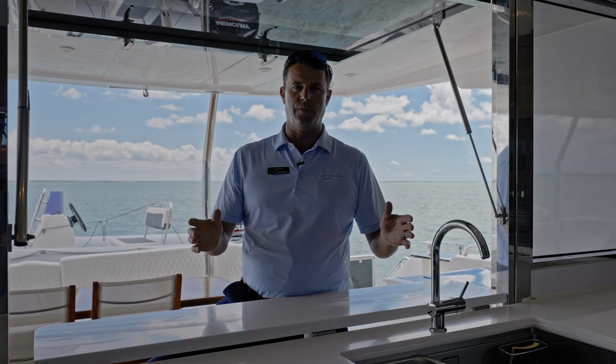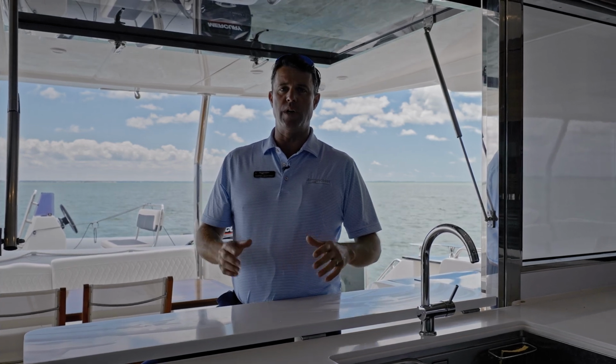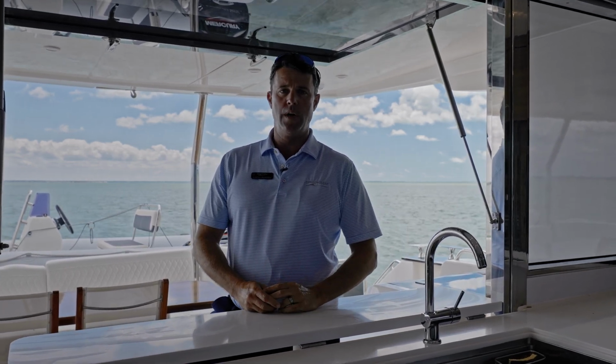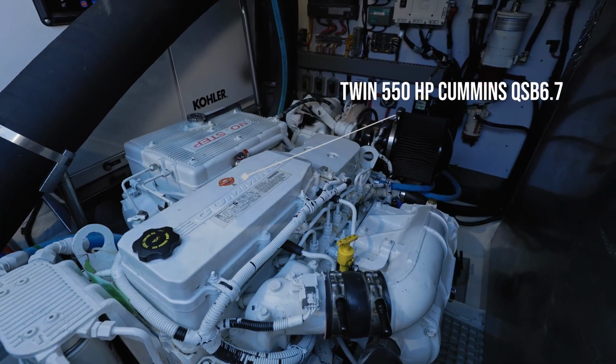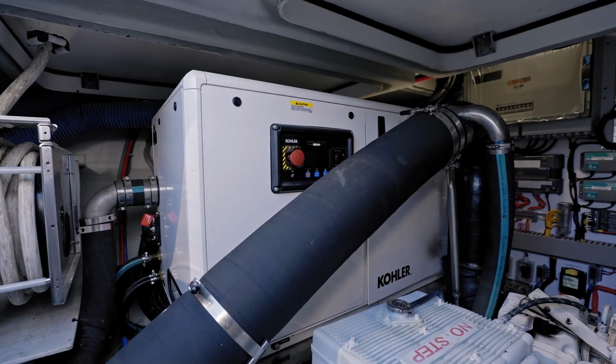About this amazing Aquila 54. This boat has been privately owned since brand new. She's a 2023 model Aquila 54, powered with the upgraded Cummins 550 engines. She also is equipped with the upgraded 24 kW Aquila generator.